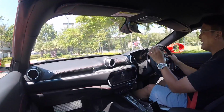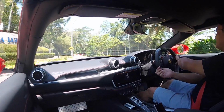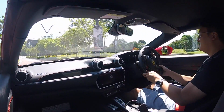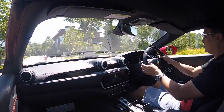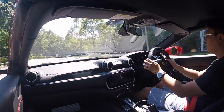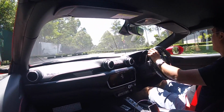Lively. The front is lively. It's not the type where you need to exert any more strength than merely moving the steering wheel. It's very easy to drive. Lovely. I like how it drives.